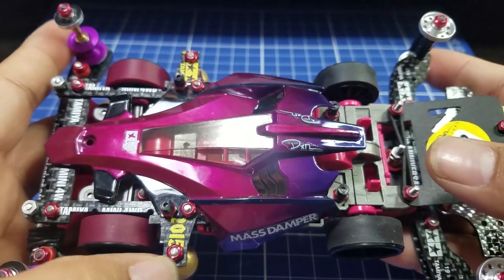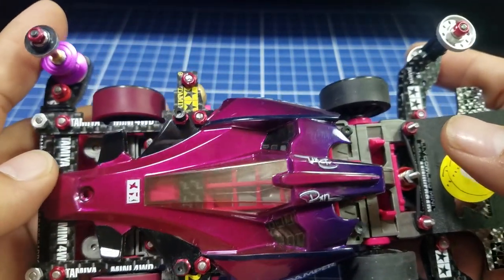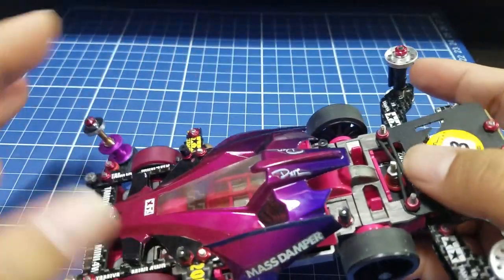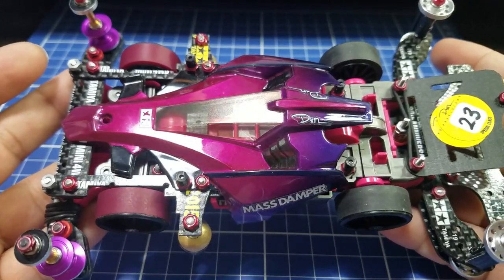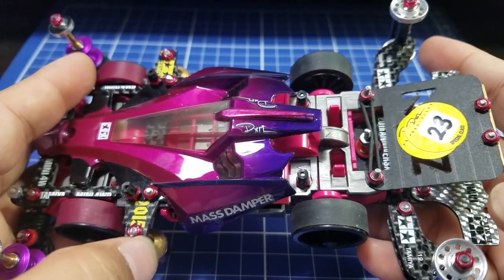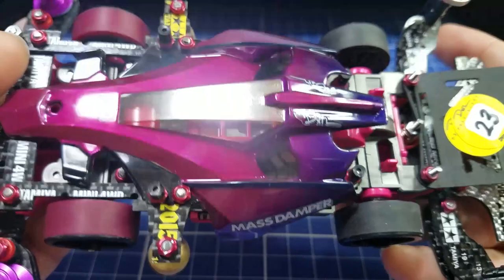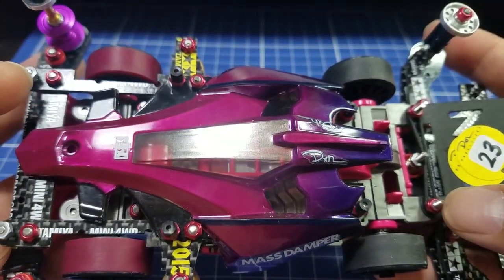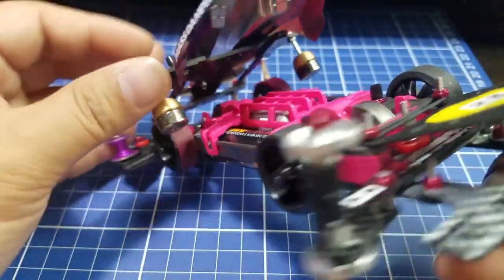I've cut it so that it's holding onto the dampers in a very small manner, so that it's a lot lighter. I cut these edges right there. You could see the way that it was cut, and the same thing was done on the other side as well. Try to make it match as much as you can, just so that the balance is the same for the frame.